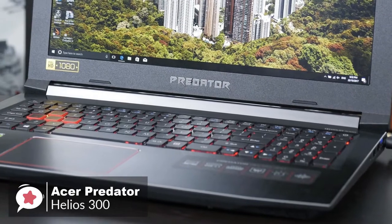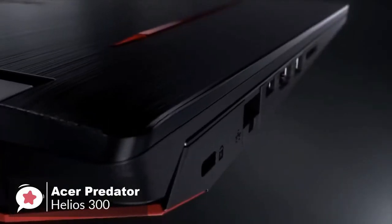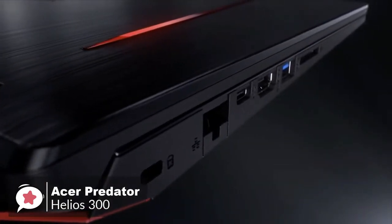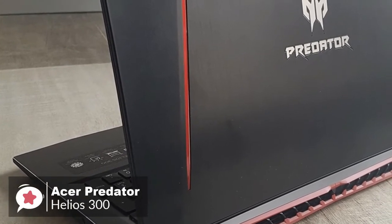Ports-wise, the Helios 300 comes with 3 USB-A ports, 1 USB 3.1 Type-C without Thunderbolt 3 support, HDMI video output, LAN, a card reader, a headphone mic jack, and a Kensington lock.